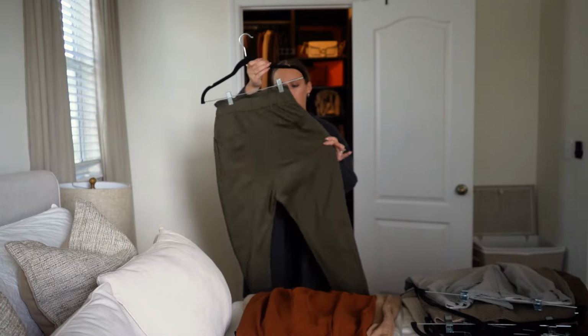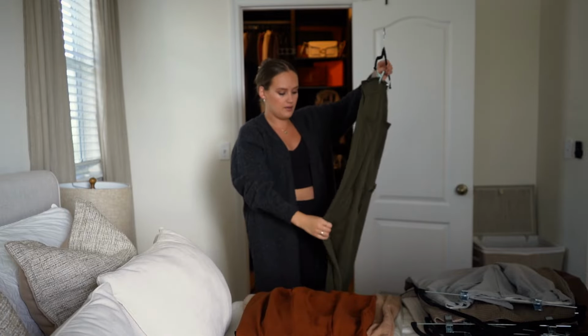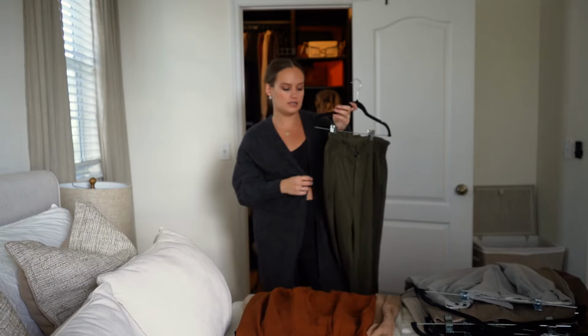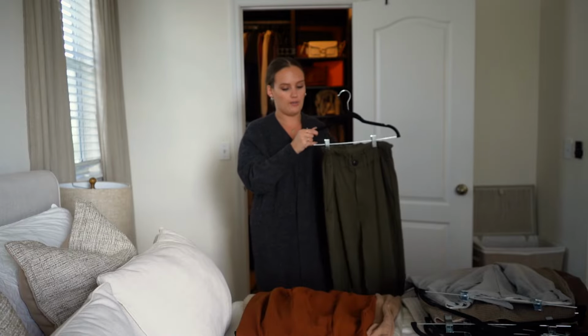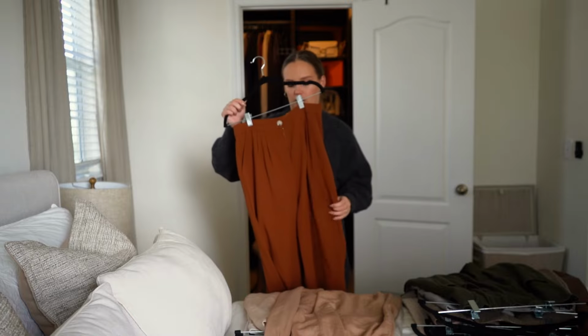I don't know if you can see, it's kind of big and baggy. So I'm not sure I'm crazy about the fit, but they're my only color like this. It's not my favorite thing to wear, but I might hold on to them still. I maybe shouldn't have even gone through this section because I figured I would keep a lot.